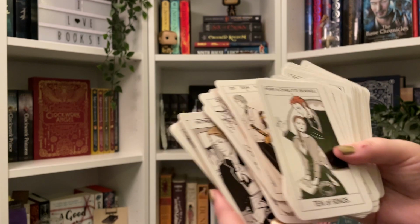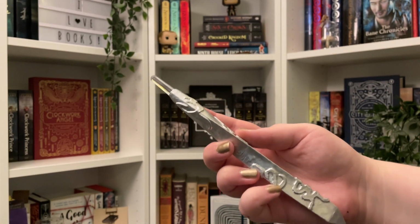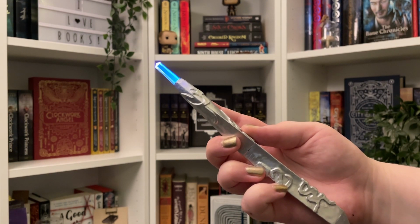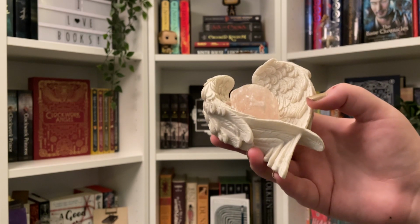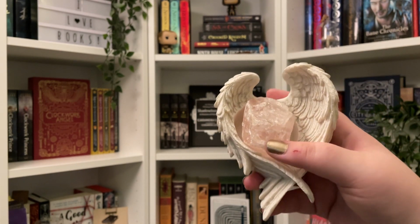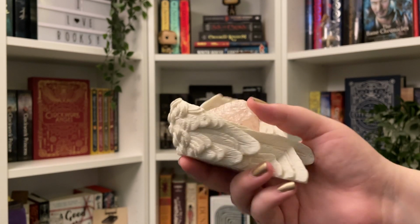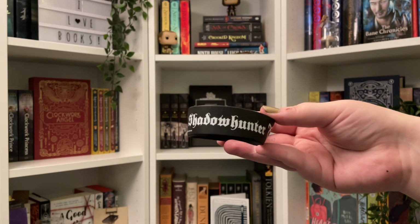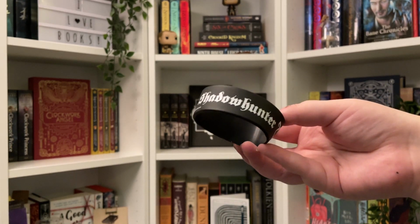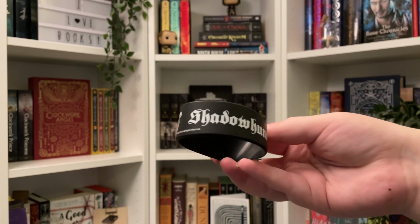you need them. I have a little plastic stele because I'm just that sort of person. It also lights up. I believe I technically got this for a Halloween costume one year. I have this angel wing tea light holder, which I keep this piece of rose quartz in because let's not light candles near books, but I mean, it kind of has to go on the Shadowhunters shelf, right? Because it fits perfectly. And I also have this little Shadowhunters rubber band. No idea where I got this from, but yeah, can you tell I'm a little bit obsessed?